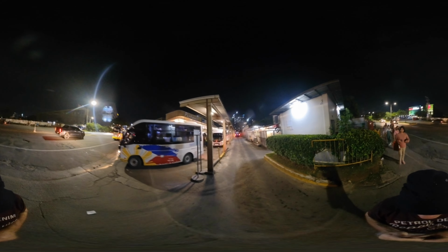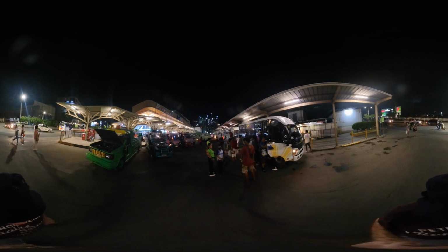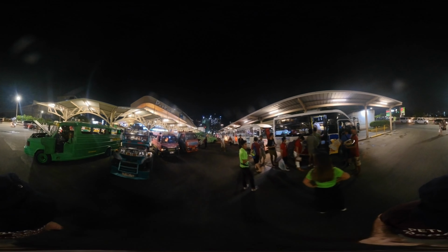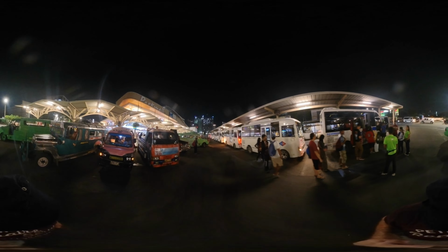And here is a relatively new bus terminal. I think they started using it during the lockdowns, with buses coming in here when there was little to no transportation. And it's turned into a fairly large terminal. Jeepneys come in here on the left. You see the jeepneys, and the buses line up kind of on the right side here.